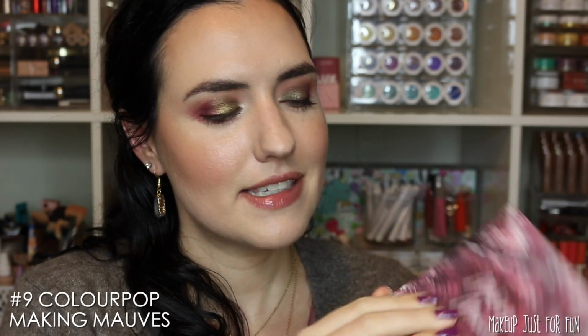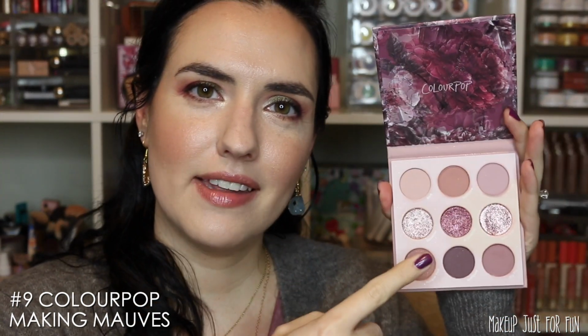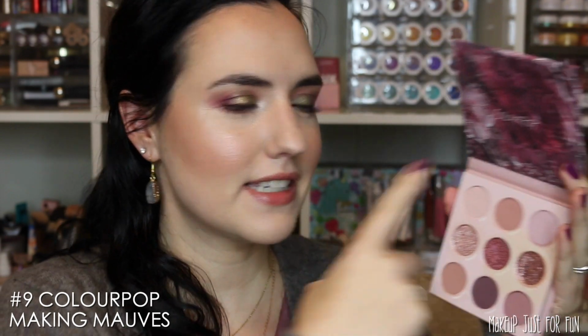Okay, we're inside the top 10. I hope I'm not talking for too long about these palettes. Next, in the number 9 spot, this one's from ColourPop. It's the Making Mauves palette. Like I said, I really love purple, but I don't typically love cooler tones. And this palette really changed my mind. This has some sort of purpley, sort of cooler tones. It's on the cooler purple side of neutral, let's put it that way.